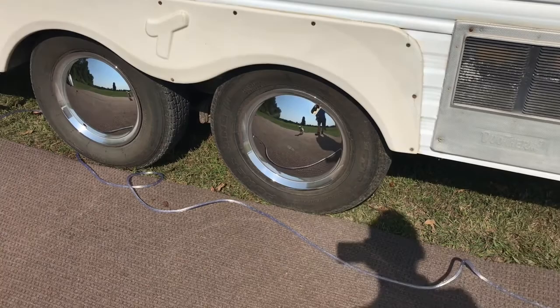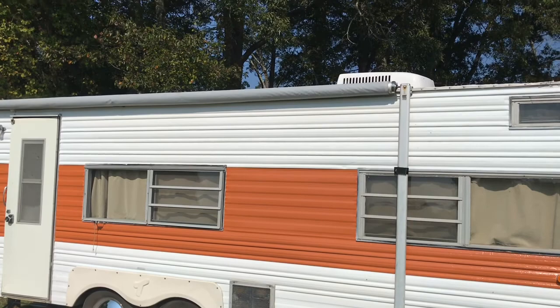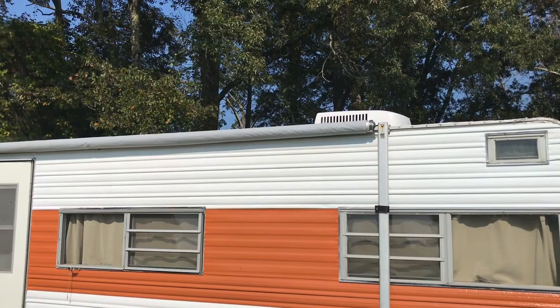And then last weekend we picked up this awning. So I got the awning mounted. It's still just not perfect. For some reason right now it doesn't want to unwind, so I'm probably going to have to fix that mechanism or replace it. But hopefully you like what we've done with it.